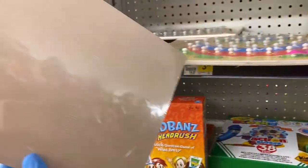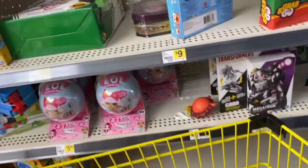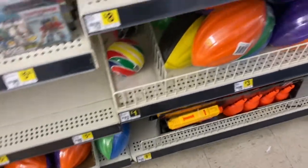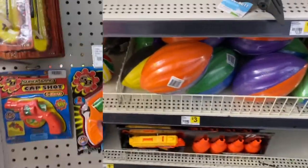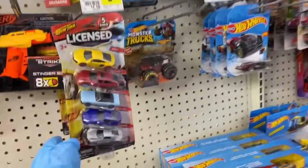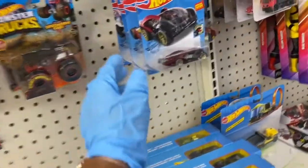And how much are those? I don't think I see a price, but the tag says $3.50 here. Then this wooden puzzle for $5.50. Those are nice. LOL Surprise. And down there you have some balls, football. Your little cap guns over here and your bow and arrow. There you have some little cars over here. Like here you have the metal cars, the Hot Wheels.